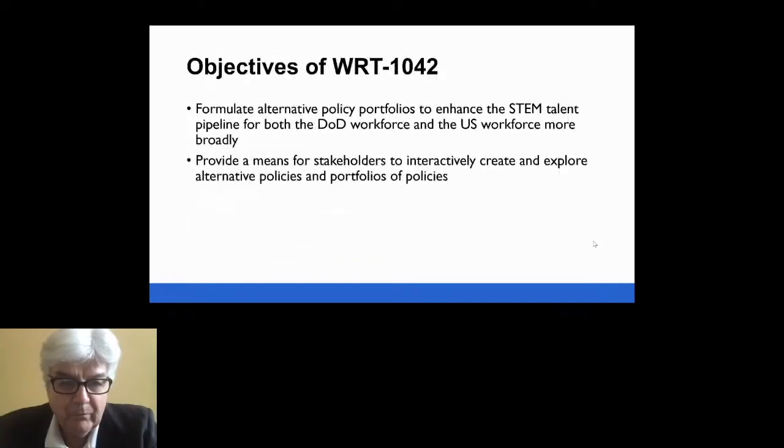Next slide. So this is an interesting RT in the sense that our case study involves applying the ART-005 methodology to the 1042 problem. So we're actually picking another RT as our context. And the question is, how do we form alternative policy portfolios to enhance the STEM talent pipeline for both the DoD workforce and the US workforce more broadly? And how do we provide a means for stakeholders to interactively create and explore alternative policies and portfolios of policies?